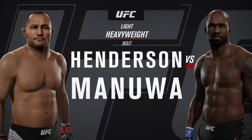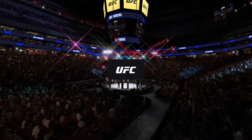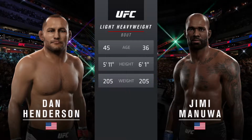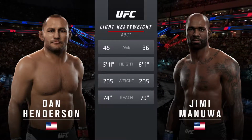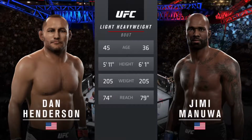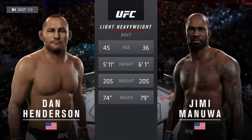To the Light Heavyweight Showcase between the former Pride Champion, Dan Henderson, and Jimmy Poster Boy Manuwa. Our tale of the tape for this light heavyweight fight: Manuwa is 36. Henderson is 45. Manuwa is 2 inches taller. He will have a 5-inch reach advantage. And with the official introductions, here's the veteran voice of the Octagon, Bruce Buffer.